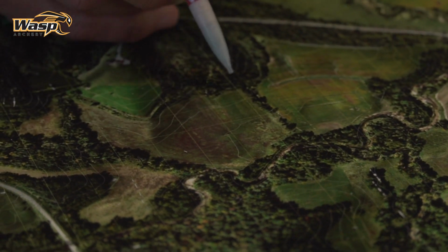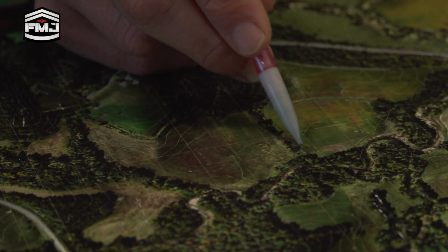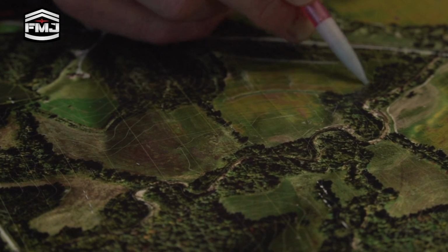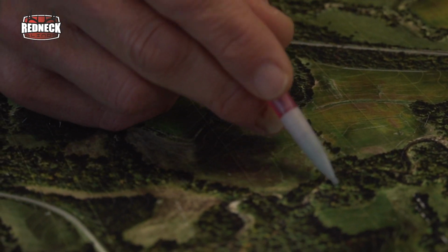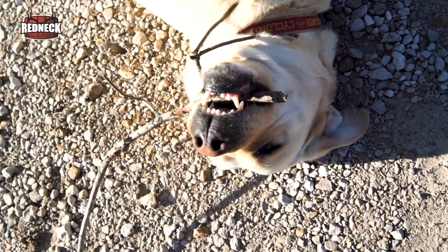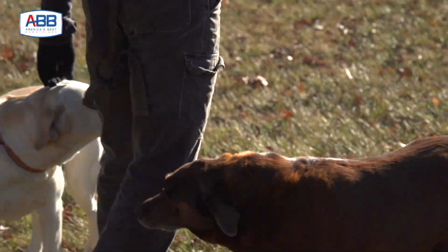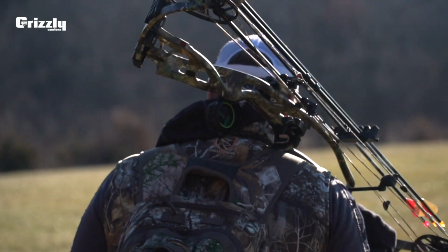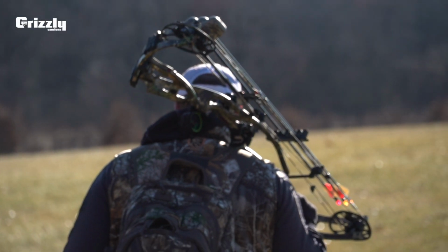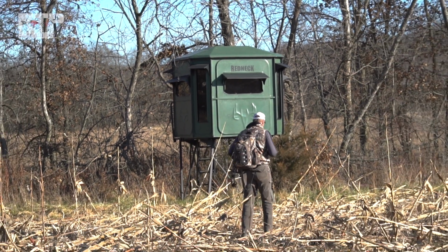Once we get down there, we can see the small field right in front of this blind, and then behind it there's two different spots. There's one area that's harvested beans, and then above that there's a big alfalfa field. So even if we don't have deer right in front of us within bow range, we should hopefully see some deer either behind us or in front of us. Should be a fun night. Like I said, every time we get out, we give ourselves one more opportunity to maybe see some bucks that we didn't know were there, and that's going to help us as we get into the late season.